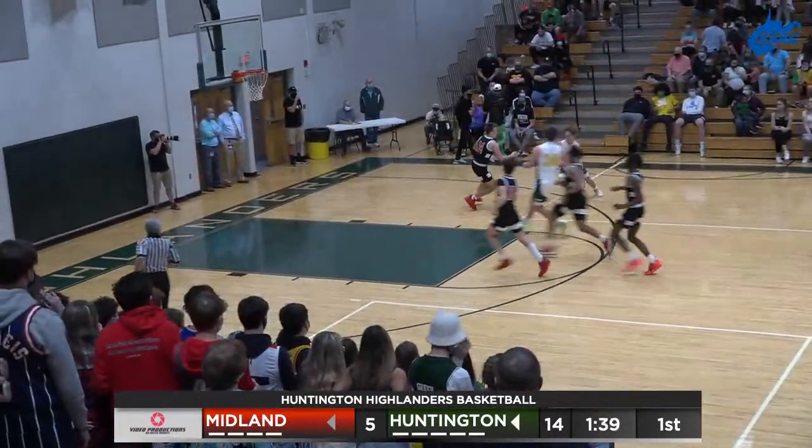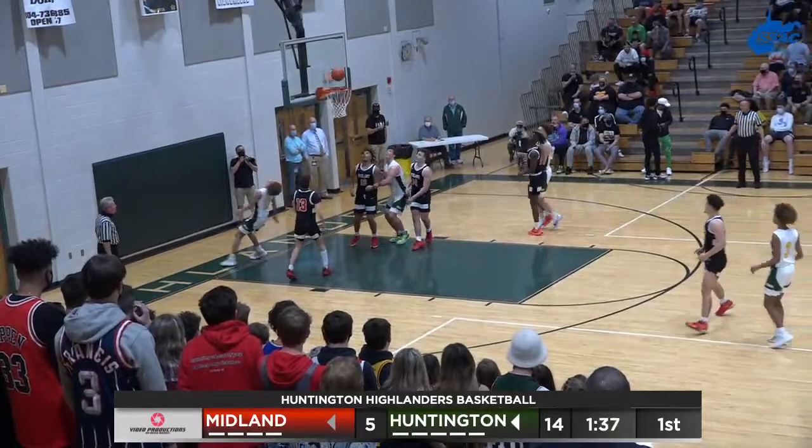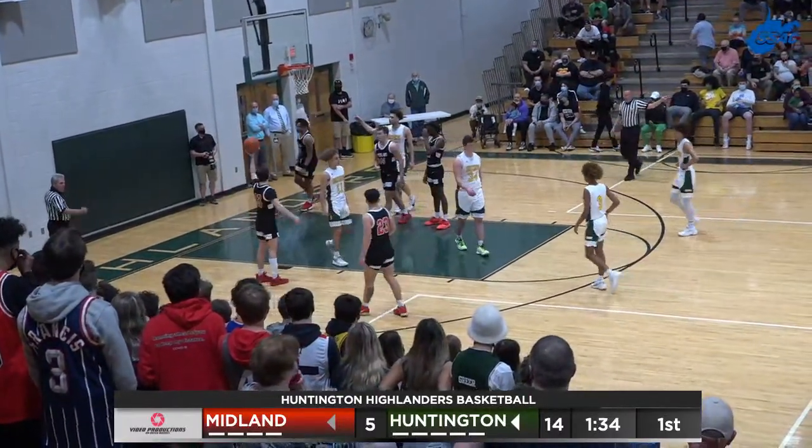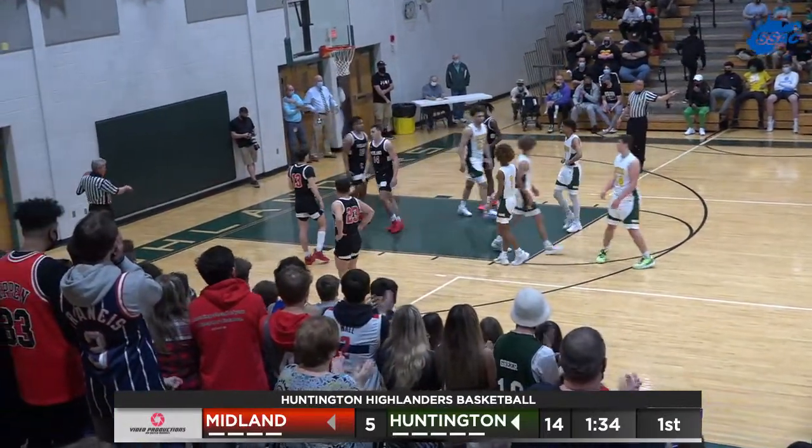Front court with it. Hoffman, right side. Drives in left. Plays it up. Nice scoop shot. No good. Archer battling for the rebound with Jaden Johnson. Jump ball. Possession arrow points in favor of Cabell Midland.